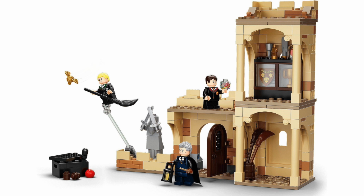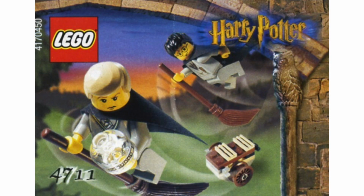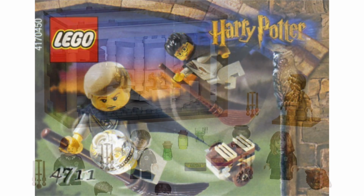I don't know how it fits into the larger Hogwarts display because it wasn't shown on the back of the box because it's an exclusive. But I'm really excited to mess around with that. And then the other really cool thing about this set is that we get a Remembrall with red cloud printing on it, which is, again, very nice because the last time we saw that was like 2002.